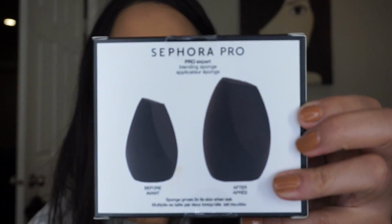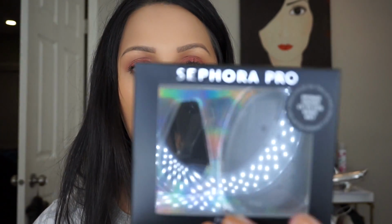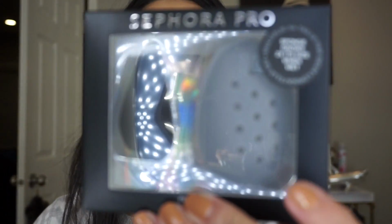Okay, so I picked up this Sephora Pro sponge. This is what the sponge looks like. It kind of reminds me of the Rihanna sponge, the Fenty one. This is pretty awesome though because it comes with a case. So curious to see how that works.